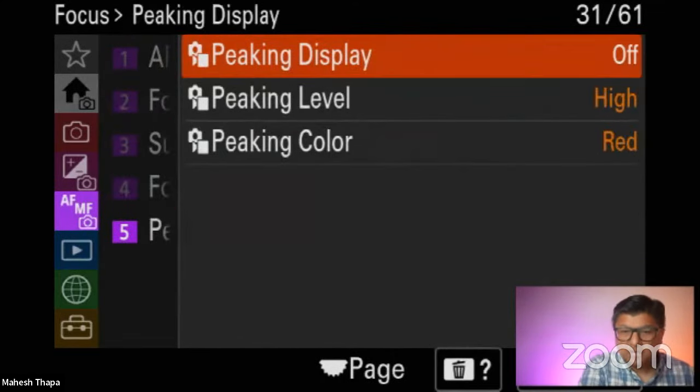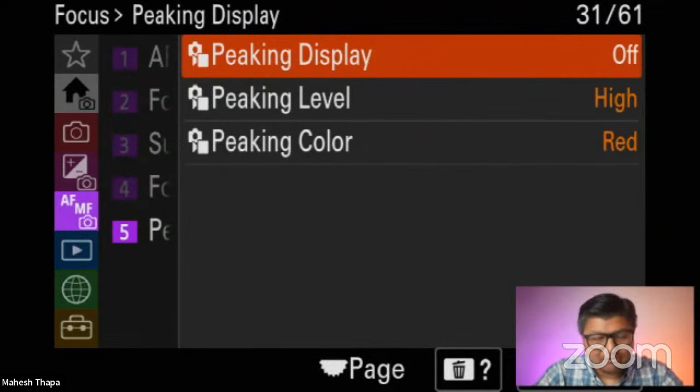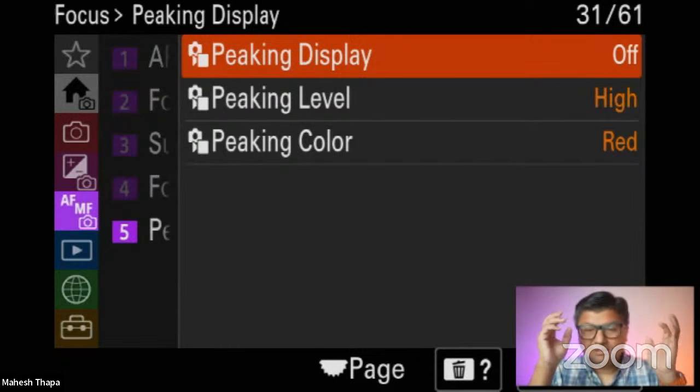Peaking, right. So peaking display, I haven't found a camera system that I like the peaking display in. Basically what it does is in manual focus, it looks for areas that it thinks are in focus and outlines them in any color that you've chosen, white, red, green, depending on the options. And you could have the sensitivity of that be high or lower, but I find that a lot more distracting.